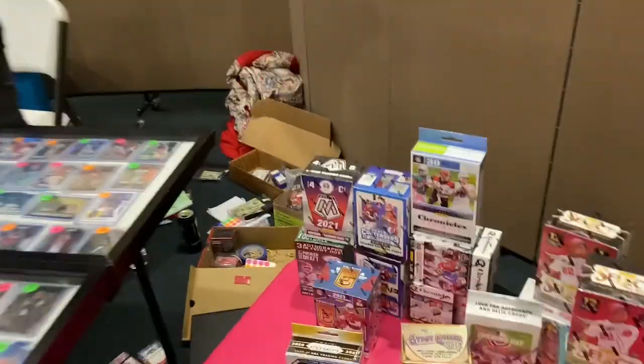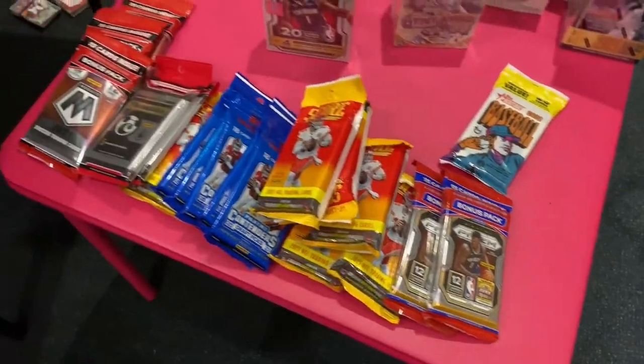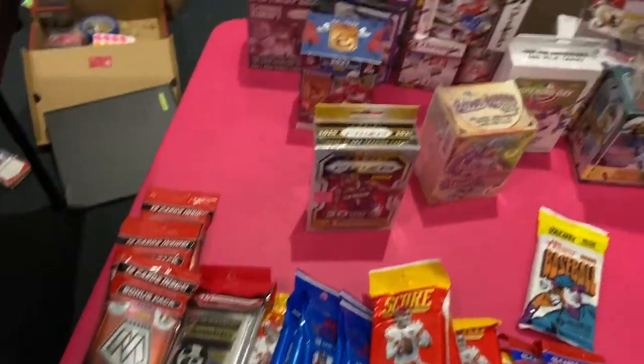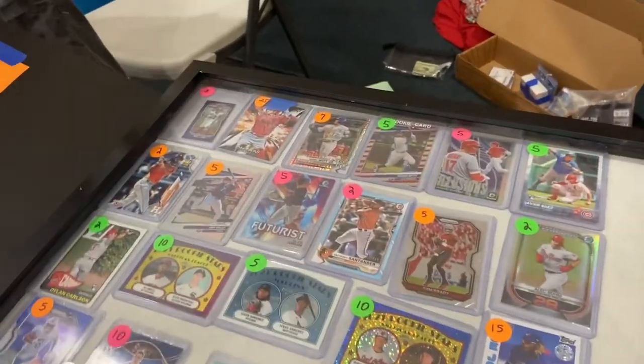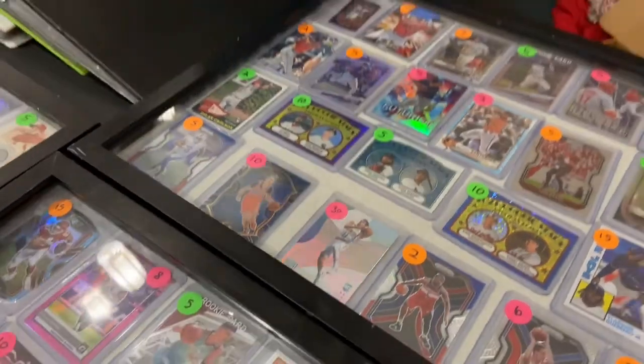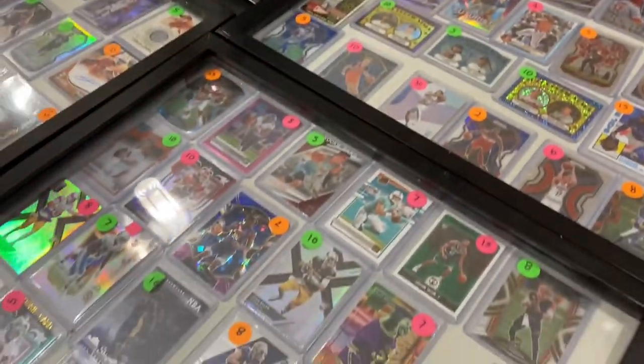Some more retail stuff here. This guy looks like he didn't have too much. A little bit of Prism there. A lot of Score, which I'm assuming he's had for quite a while now, given the fact that we have Prism out and Mosaic Football and all that other stuff. I don't think those are hot commodities.